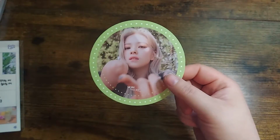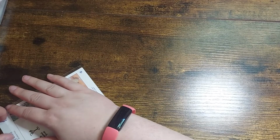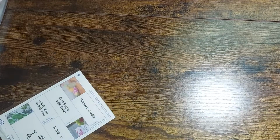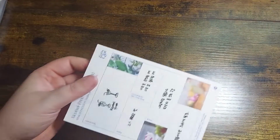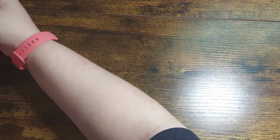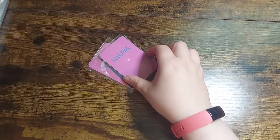Anyways, I have Jungyeon's More and More Coaster. And then here, I have her tasting card from Alcohol Taste of Love. I almost called it Alcohol Free. The song title is Alcohol Free, but the album itself is Taste of Love. Okay, so do we want to start? Here, we'll start here.